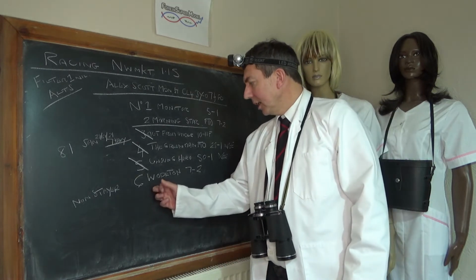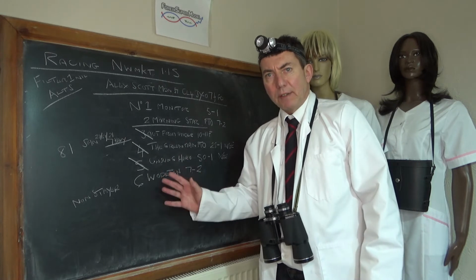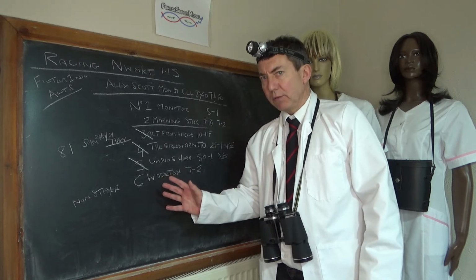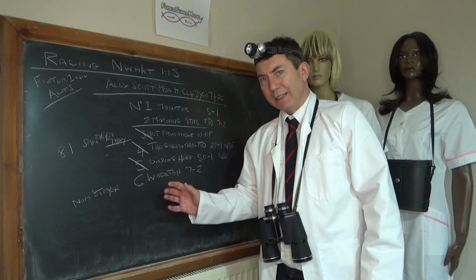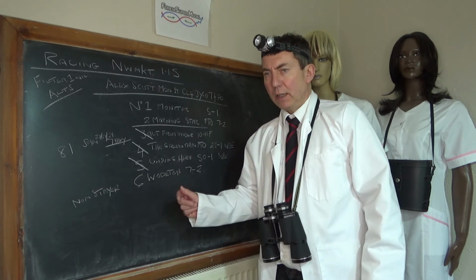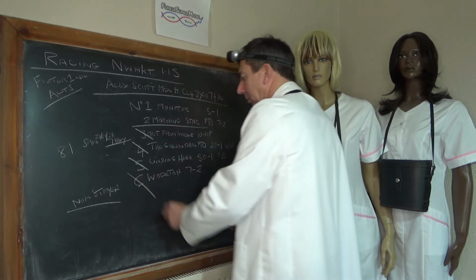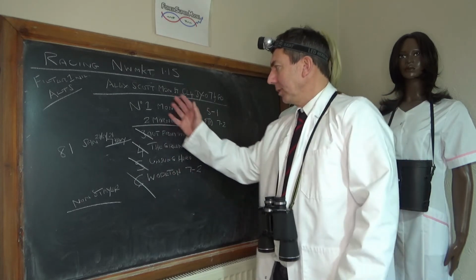Let's take number 6, Wooderton. Had possibilities, but we think it's very doubtful. It's a doubtful stayer. It's unlikely to be competitive at the last half furlong mark, and so we think it's a non-stayer, so we can chop that one out as well. So we're left with these 2. We're left with number 1 and number 2.